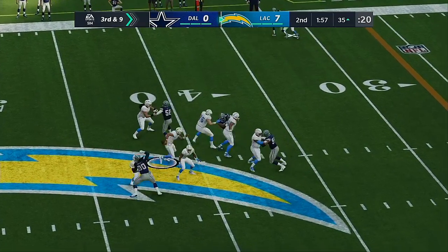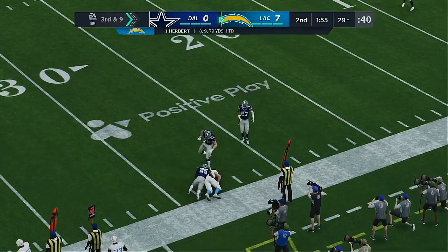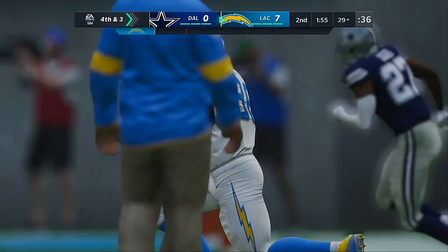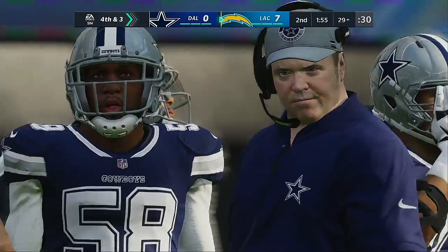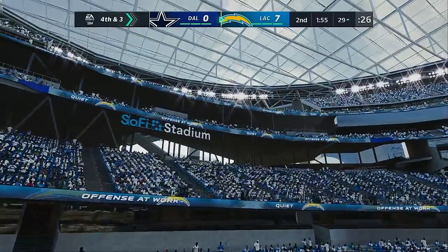From the shotgun, here's Herbert. And right side, Henry's got it. And he is out of bounds inside the 30. The completion good for only 6, and that'll bring up 4. Well, the coverage was tight that time. They allowed the pass underneath to him, but they rallied to him pretty fast, too. Converged on him and got him down.